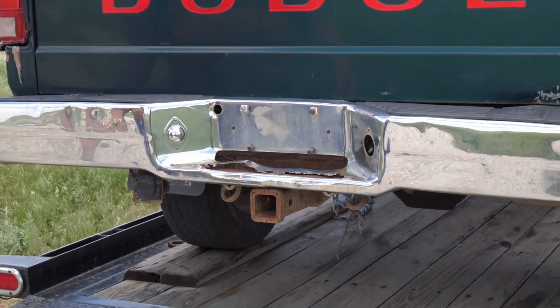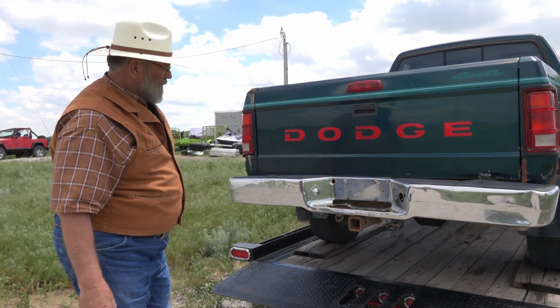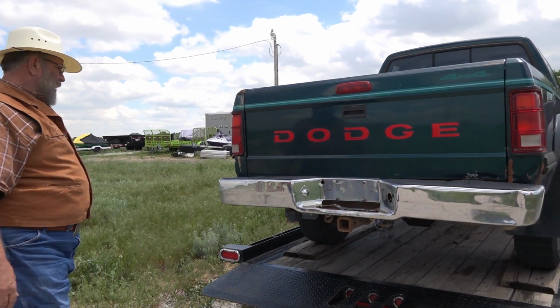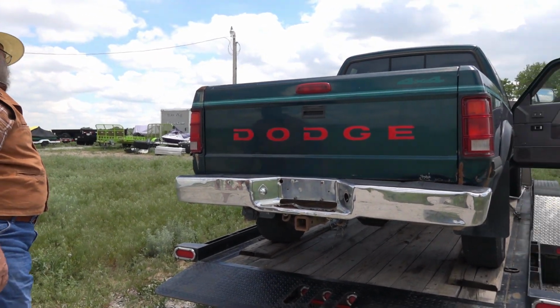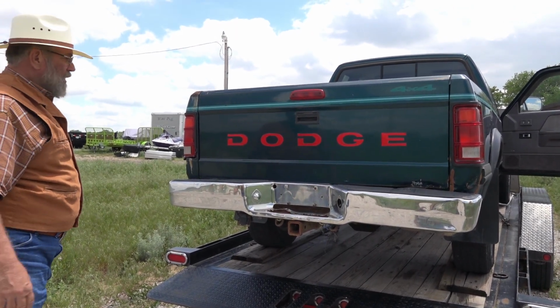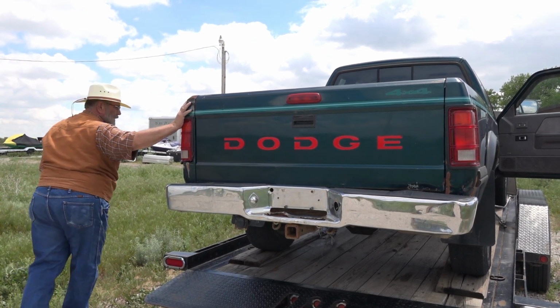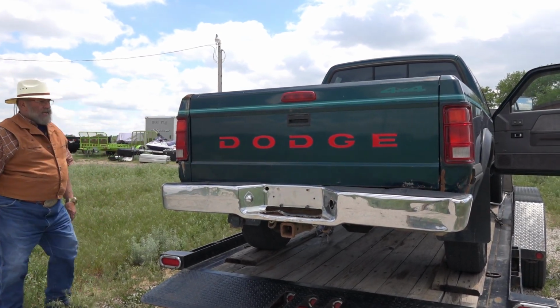One place I've read this will tow 6,500 pounds. One place I've read tows 5,000 pounds. So I've got to see if I've got a 3.92 or what axle ratio I have in this. I mean, who knows? Maybe it's a 4.10. Nobody knows. But anyway, my new project truck, my 4x4 Dakota, I'm going to have fun.